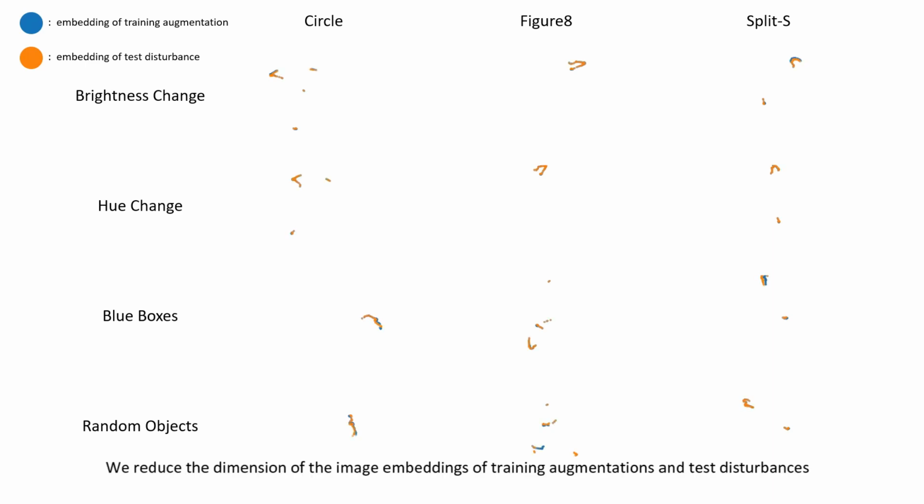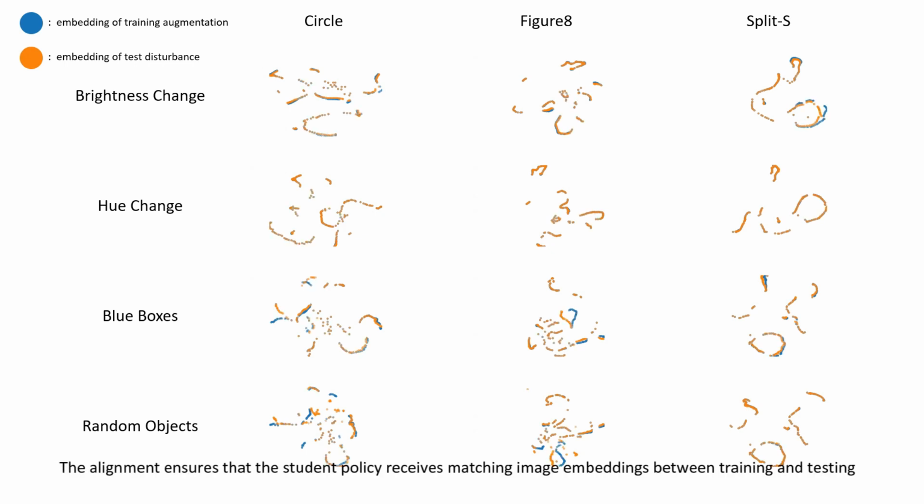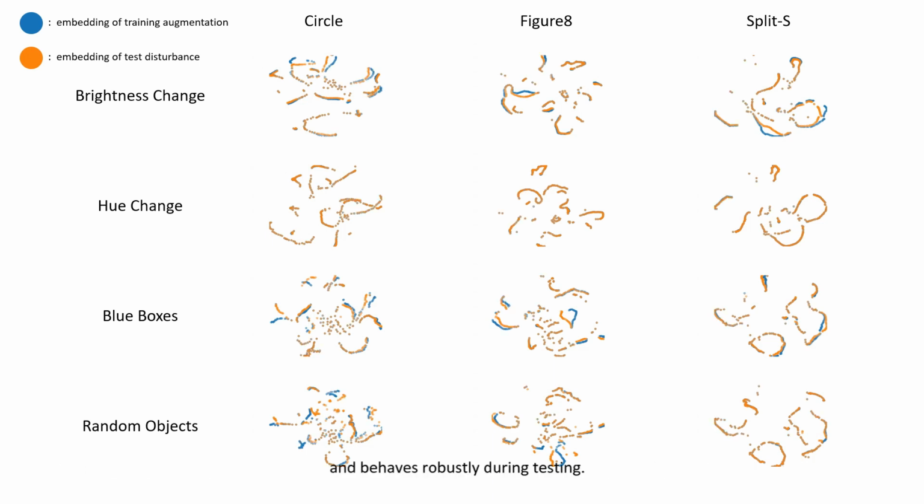We reduce the dimension of the image embeddings of training augmentations and test disturbances and visualize the comparison between them. The alignment ensures that the student policy receives matching image embeddings between training and testing and behaves robustly during testing.